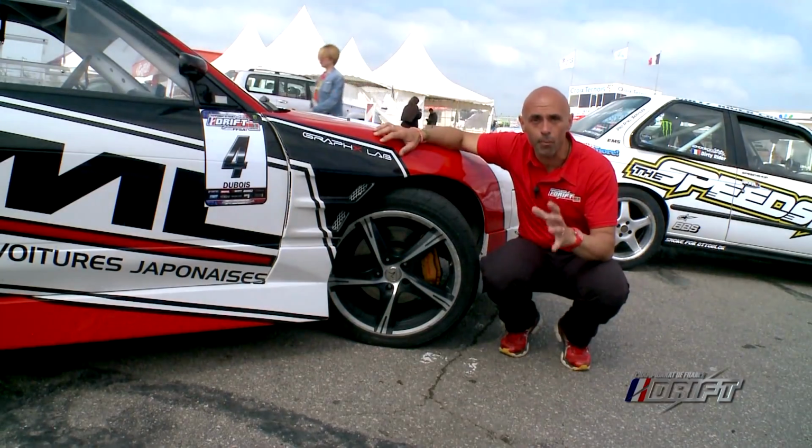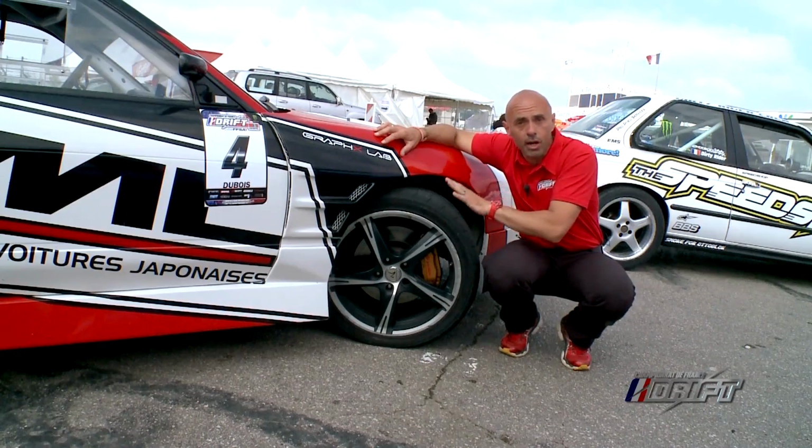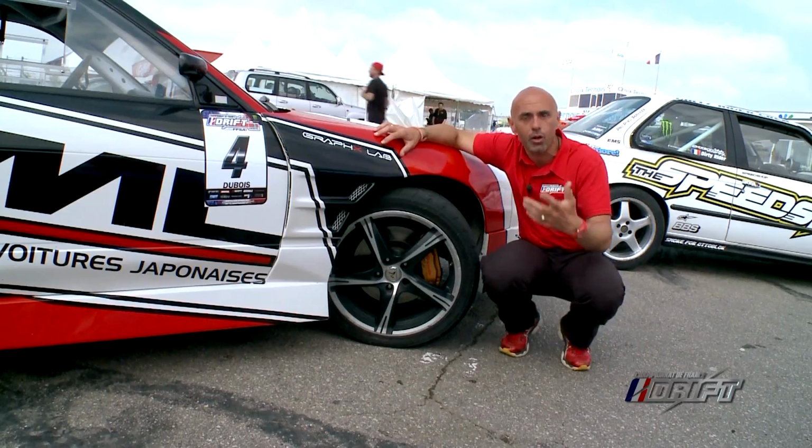For the drifting techniques, we're gonna talk about the chassis today. It includes everything but the engine, meaning we're talking about brakes, suspension and steering angle. Thierry Dubois has a lot of steering angle. Drivers are gonna reveal their secrets for a good setup today. Action!